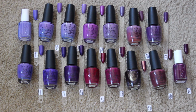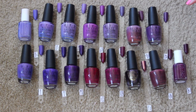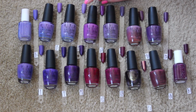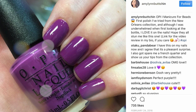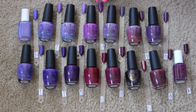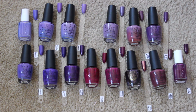Okay, so now we have the more, I don't know, medium toned purples. I was feeling optimistic about the getting rid of 10 thing, but now I'm like, oh my god, I love all these. So let's just see. I am definitely keeping this I Manicure for Beads shade. This is from last year's New Orleans collection, one of the only ones that really stood out to me. And as you can see, it's the most different out of all these purples, and it was just a beautiful formula, and it just is the perfect purple Mardi Gras color, and I love it, so I'm definitely keeping that.